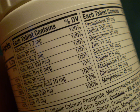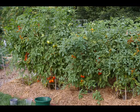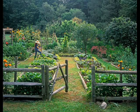If some of these look familiar, well, they should. They're on the back of your multiple vitamin and mineral tablets. You see, the human body requires up to 72 different minerals and trace elements. And like the human body, tomatoes and other plants all need minerals and trace elements. A tomato alone requires 56 separate minerals and trace elements.